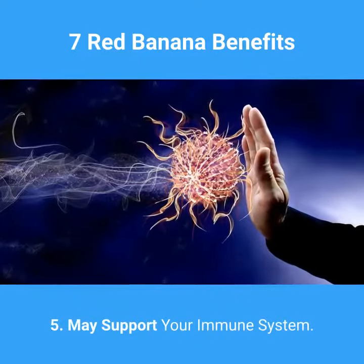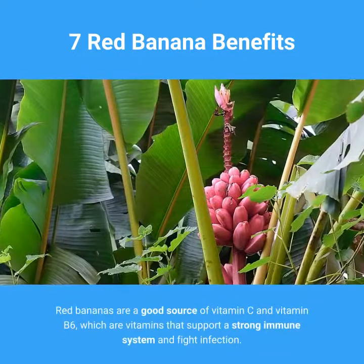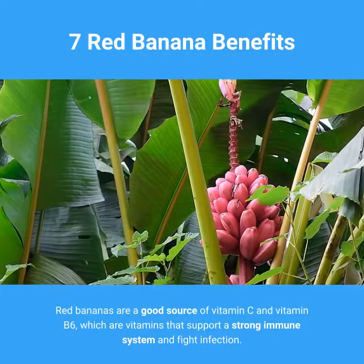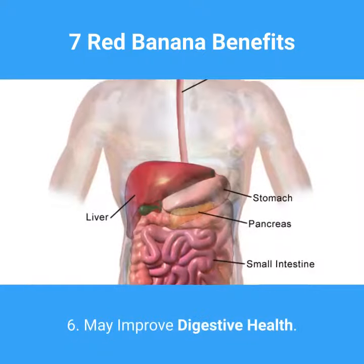5. May support your immune system. Red bananas are a good source of vitamin C and vitamin B6, which are vitamins that support a strong immune system and fight infection.